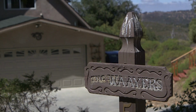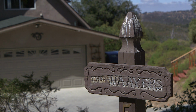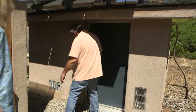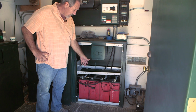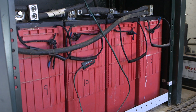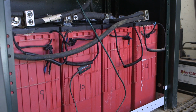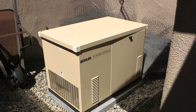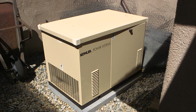Gary and Robin Wares have been living here for about 7 years. They power everything in their home with 9 solar panels. We have 12 batteries in total, so there's 4 here. When the sun's not shining, batteries provide reserve power that can last 36 to 48 hours. They also have a propane backup generator for multiple cloudy days.